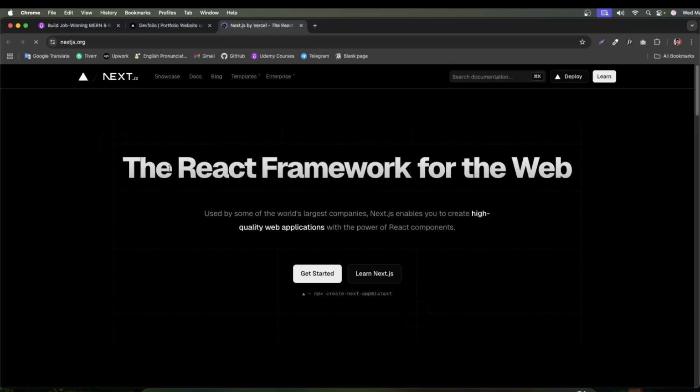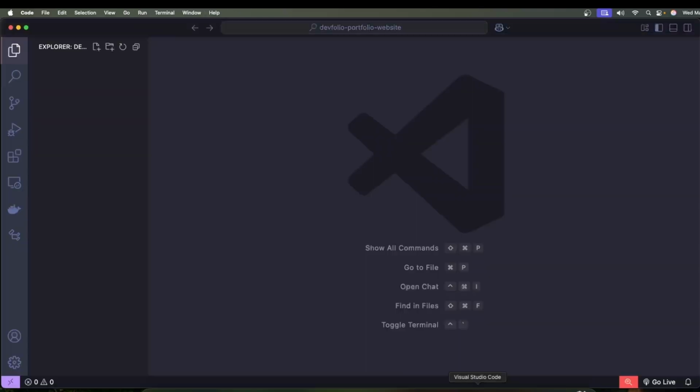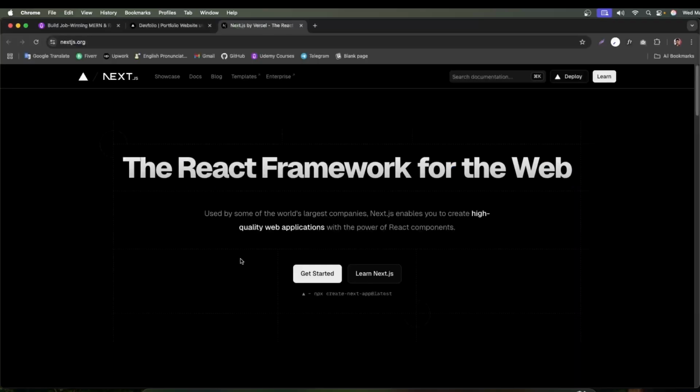And here you can see Next.js is a React framework for building full stack web applications. Okay, so you will get a command here to create a Next.js app. So we'll copy this command and go back to Visual Studio Code. We'll open the terminal and paste the command here. Okay, so here npx create-next-app@latest. So that means you will have to write down this or simply copy it from here.